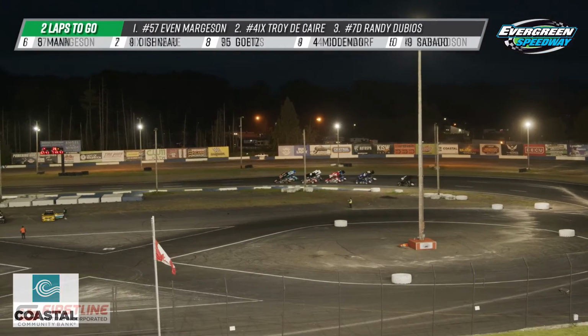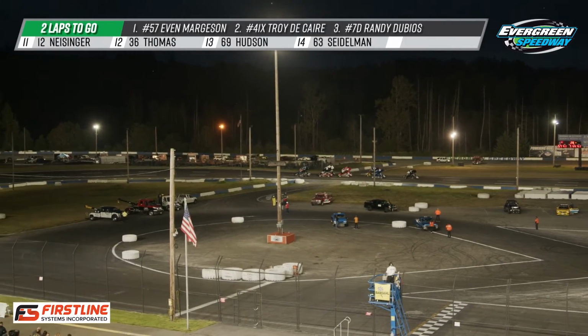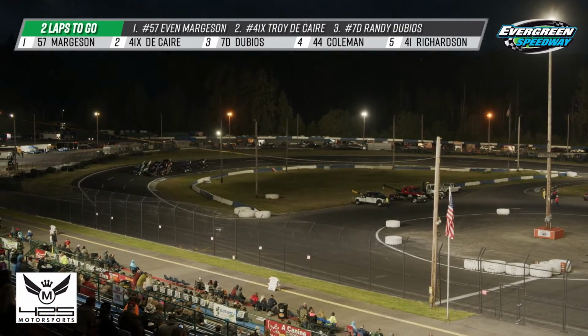Tough break for Evan Marginson, so that's going to put Troy DeCare on the front row. And from what I've seen this race, I don't think it's going to be enough for anyone to hold him if he's able to clear them going into turn 1 and turn 2. I don't think Troy DeCare has ever met a gift horse he didn't like. So we'll see Troy DeCare leading them to the green flag. Much slower pace through 3 and 4.